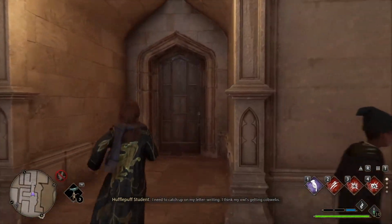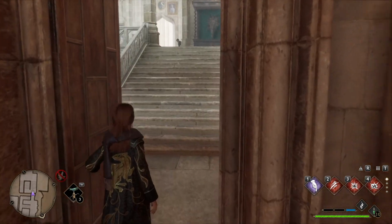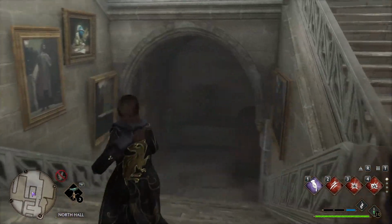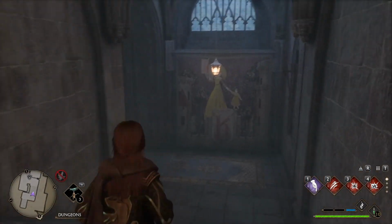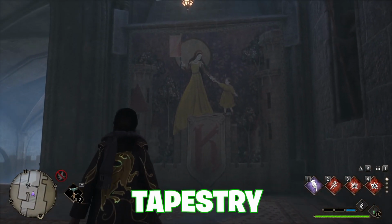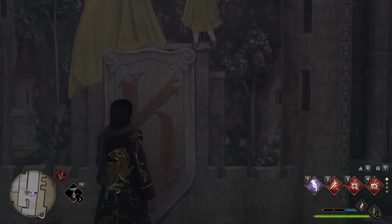The next secret is one you have probably walked past a few times, but have never noticed. It's this secret passageway. If you start from the bell tower courtyard, turn left and then go through this door. Go down the stairs and through another door until you reach this tapestry. Now, this is not any ordinary tapestry. The key is actually a secret door.